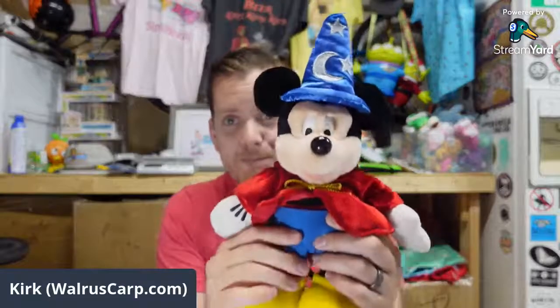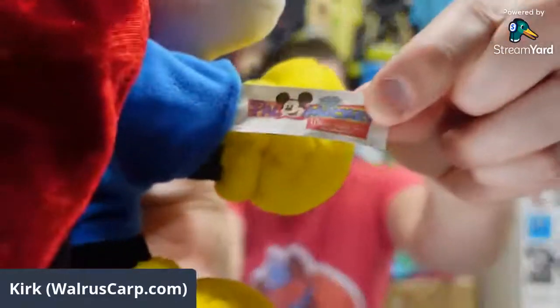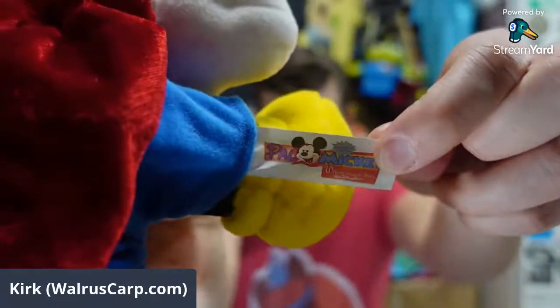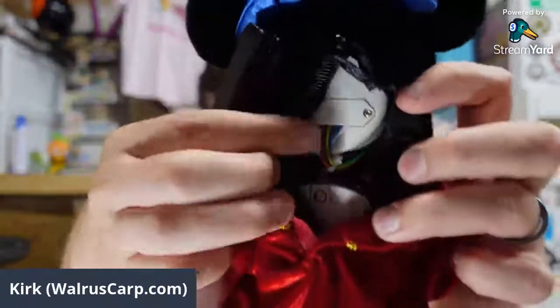Alright, tonight I've got something super, super special for you. This is a discontinued toy that was interactive in the parks, and his name was Pal Mickey. This was a program at Disney World that had 400 infrared sensors. And if you notice on the back of this guy, there's all this wiring and tech in there.